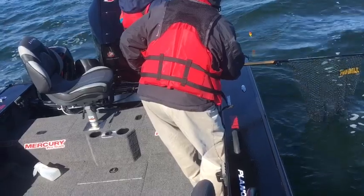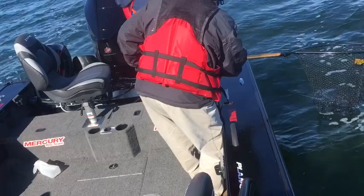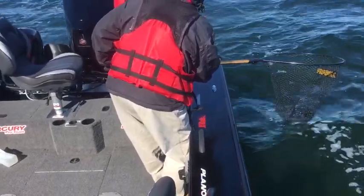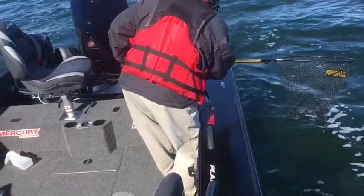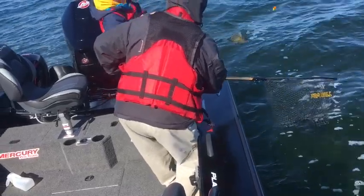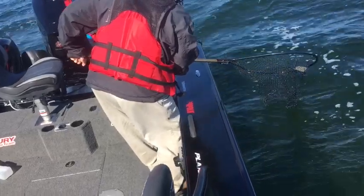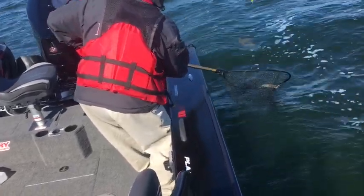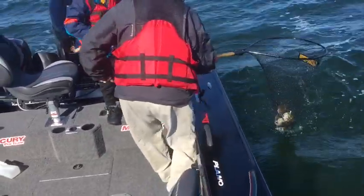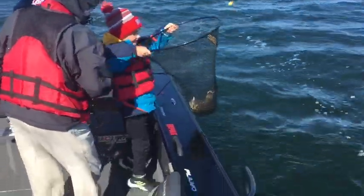So just let him fight. Yep, just keep him in that area. Post-spawn female here, still up on these shallow rocks. Keep it away from that motor if you can, buddy. Yep. Get it, Dad. Nice fish, buddy. Woohoo! Look at that. That is a beastie there.